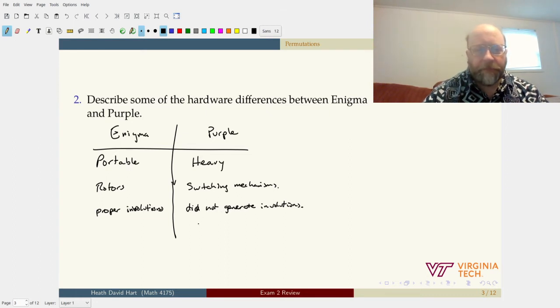But that, like I said, increased the security in some respects and decreased it in others. So they had different goals in the way the encryption worked. So those would be, I would say, some of the major hardware differences between the two of them. The portability of the machine, the reliability.